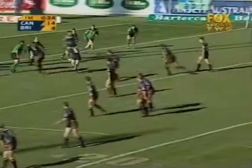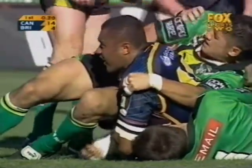3 tackles left. Prittis again from dummy half. Turns it back for Sivanasiva. He got there to score the try.